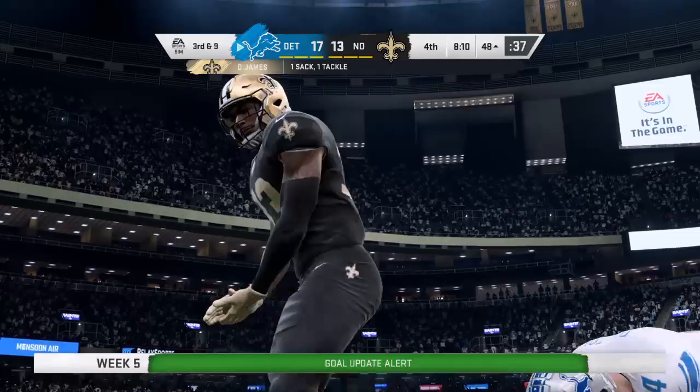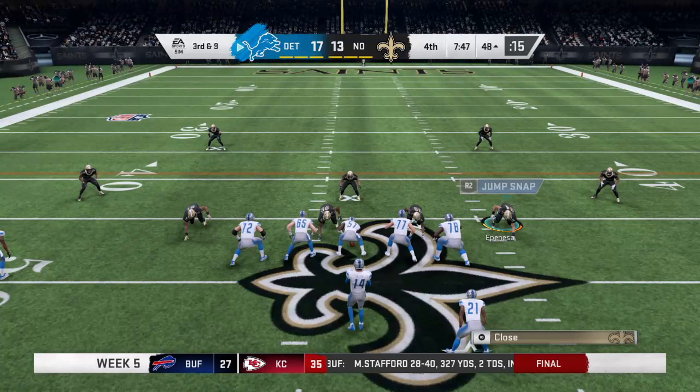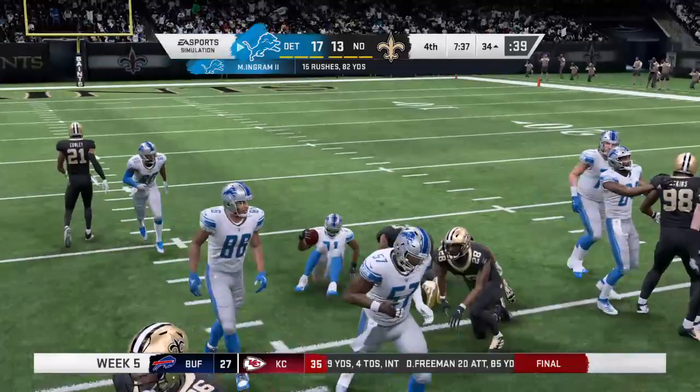Well-timed effort there by Derwin James, a sack from his safety position. Offensively, they're going to have to figure this out before next week. 7 sacks in one game. Yeah, and that's more than any quarterback should have to bear. And if this continues on, there will be another quarterback in the game because no one can stand up to this week after week. And he's corralled, but not before getting it inside the 35.